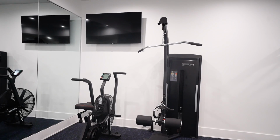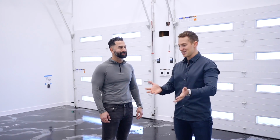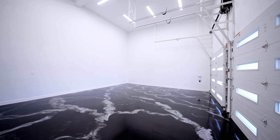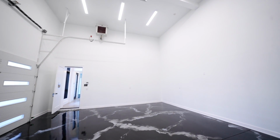So you and I have the unfortunate hobby of loving cars, right? And being in so many great houses, we see a lot of garages, but the epoxy you did here is just so dynamic. Tell us, how did you come up with this and what is this? We like to stand out.